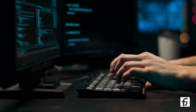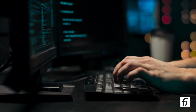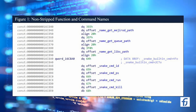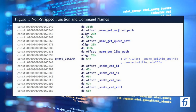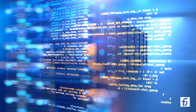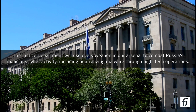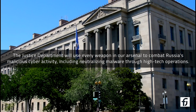The breakthrough apparently came through human error, something even the sophisticated design was unable to account for, with mistakes in both development and operation. According to the Australian Cybersecurity Centre, one such example included leaving in function names in developer comments, all of which allowed for an early foothold into the malware and enabled tracking and ultimately its neutralization. While details on Perseus are limited for obvious reasons, we are told that code was inserted into the malware that led to the spy tool overriding itself. A US statement read, "The Justice Department will use every weapon in our arsenal to combat Russia's malicious cyber activity, including neutralizing malware through high-tech operations."